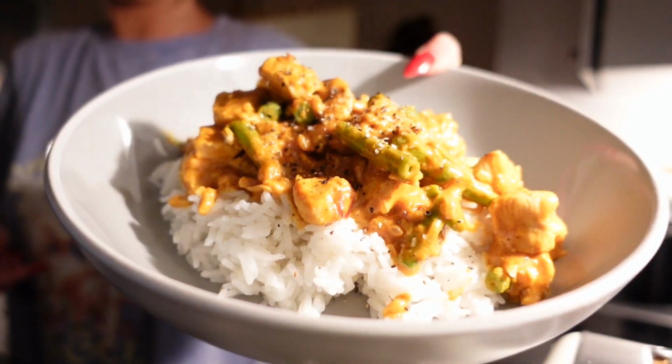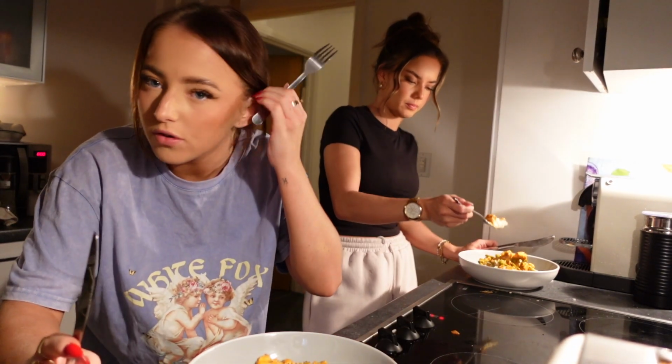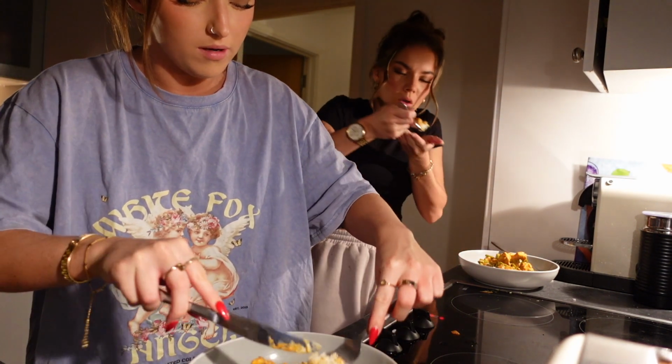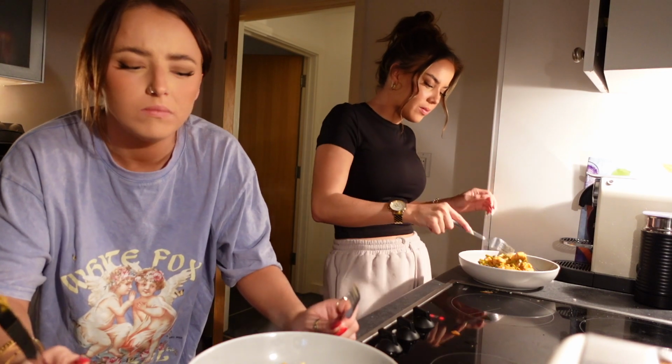These are chicken korma, guys. Let's do a taste test, see if it's good. We haven't had a chicken korma from HelloFresh before, so I hope this is good. Never actually made a homemade korma. Mmm. That's really good.